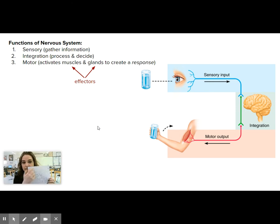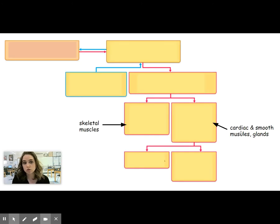That's all I wanted you to write at the very top: the functions of our nervous system. And then that leads us into how the nervous system is organized. You don't need to sketch this picture unless you're into that sort of thing. We're still on the back side. You can kind of see that Mrs. Lloyd's drawing here has boxes and colored arrows. If you want to follow the colors on the screen, it's just blue and pink or blue and red.